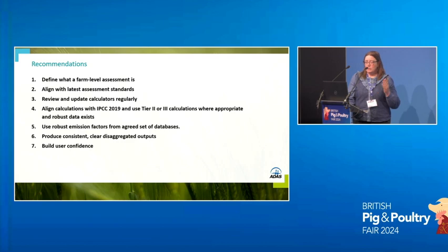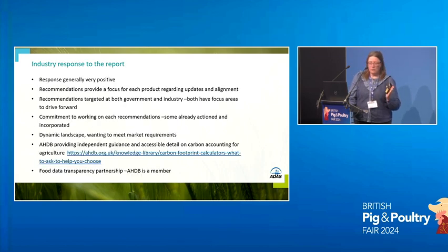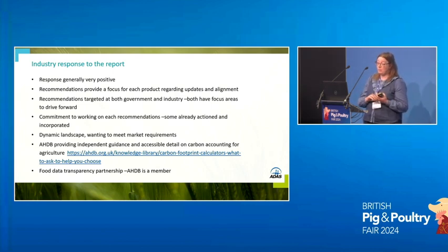So you've seen the recommendations, I've already covered those and I'm mindful of time. So I just wanted to say that the industry response to the harmonisation review has been pretty positive, and the recommendations that come out of it provide a focus both for each carbon footprinting product regarding updates and alignment, and they've responded quite well to that, being keen to show that they have taken notice of that, and have said either we're already doing that anyway, or we've already done that, or yes, we're looking to move towards that ourselves. And those recommendations are sitting there both for government and industry, and there's been a real commitment from both parties to try and work on those recommendations within what is a very dynamic market landscape.